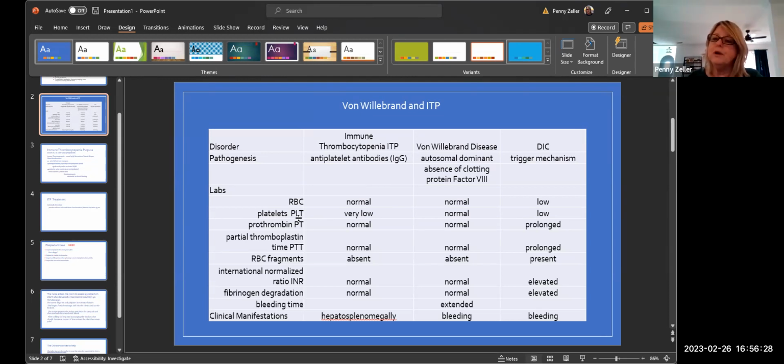You'll see fragments of red blood cells because of the hemolysis, and your INR is going to be elevated. Your fibrinogen degradation is going to be elevated. Okay, so the inability of the blood to clot, bleeding time isn't really changed. But once those factors are used up, then mother or client begins to bleed out. So we have to make sure we have a second IV site dedicated to blood products and colloid type solutions. Okay, so those are the three differences, and it can be very confusing.